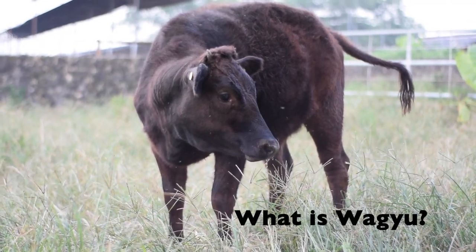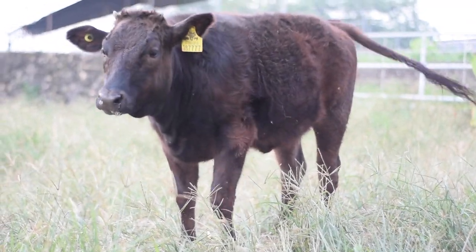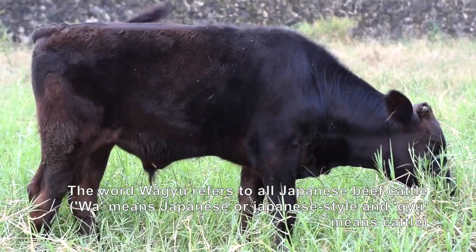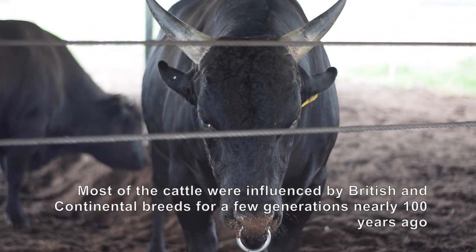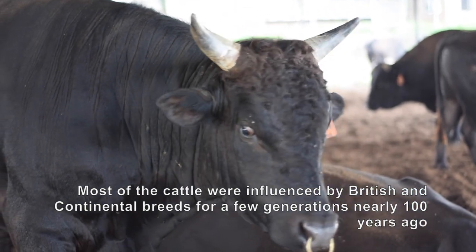What is Wagyu? The word Wagyu refers to all Japanese beef cattle. Wa means Japanese or Japanese style and Gyu means cattle. Most of the cattle were influenced by British and continental breeds for a few generations nearly 100 years ago.